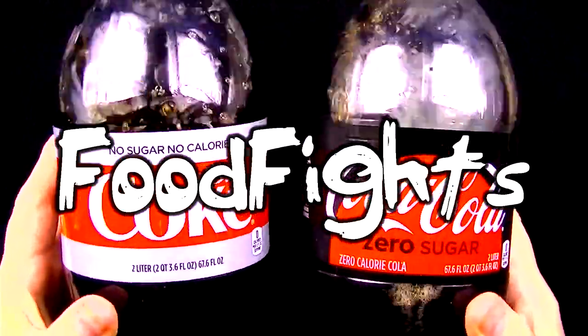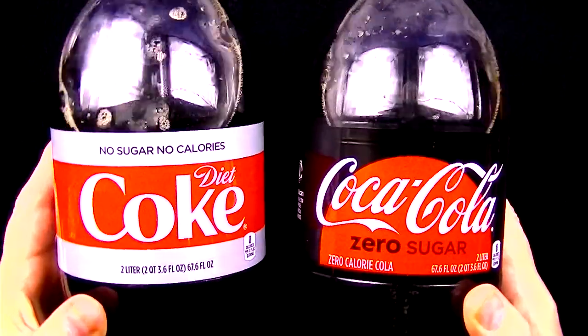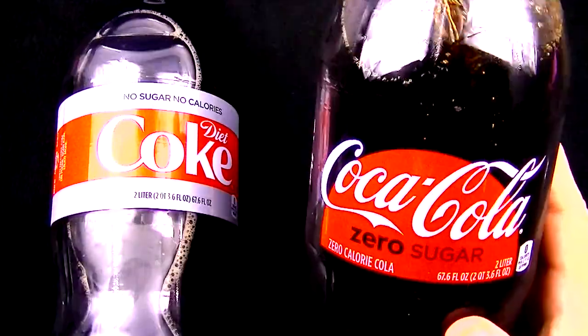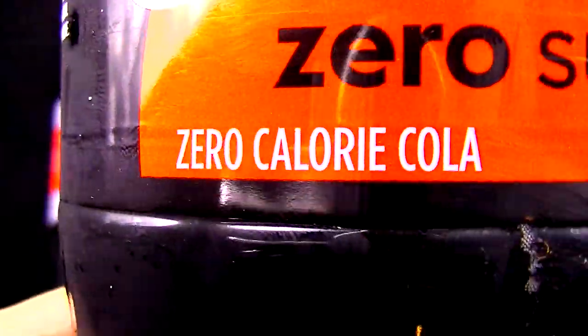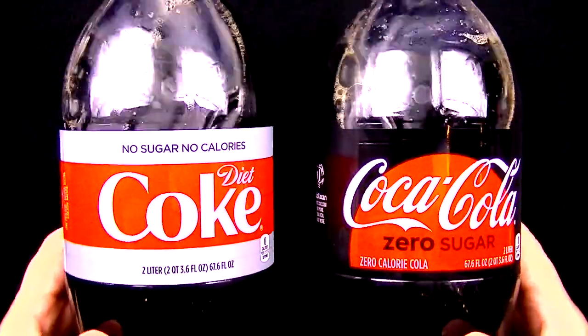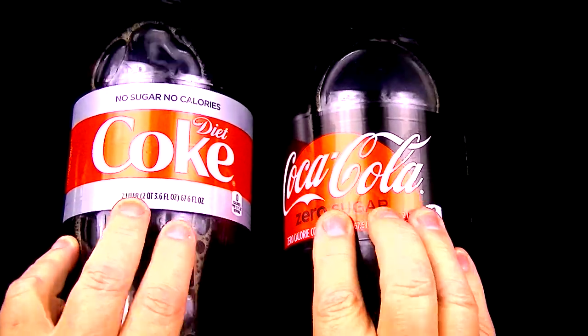The Food Fights, and in this video, you and I are going to be trying these two brands of zero-calorie cola. On the left at 2 liters is Diet Coke, and on the right, also at 2 liters, is Coca-Cola Zero Sugar, Zero Calorie Cola. Since I am a Diet Coke drinker, many of you wanted me to compare the Diet Coke to the Coca-Cola Zero, and that's just what we're going to do right now.